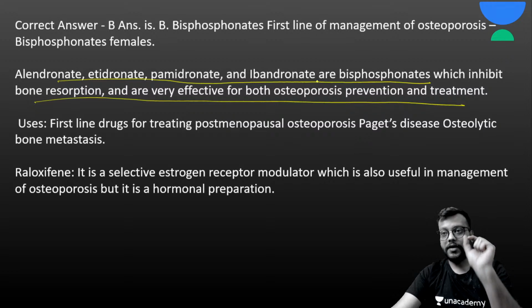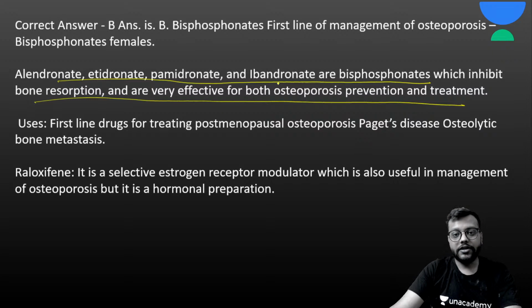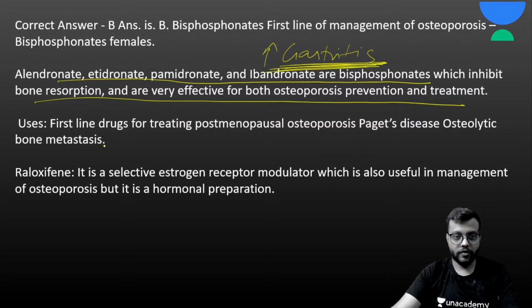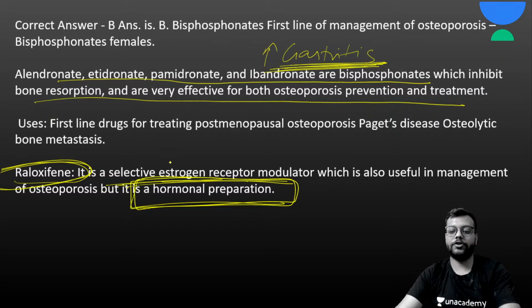Before giving these, one important thing to remember is that you have to give it while the patient is sitting, and after giving it, the patient should not lie down on the bed for at least 3 to 4 hours, because there are high chances of gastritis. These are your dronates or the bisphosphonates. And what is raloxifene? It is a selective estrogen receptor modulator, a hormonal preparation, not the first line, but yes, it is used for the treatment of osteoporosis.